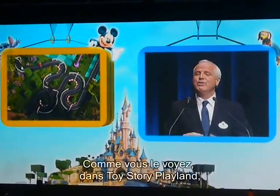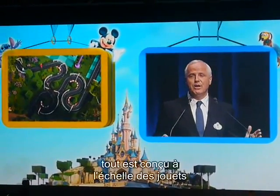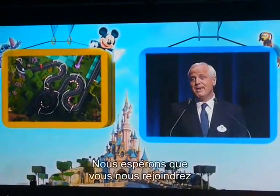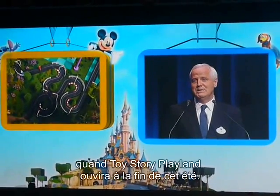As you've seen, everything in Toy Story Playland is designed as a toy, as the size of a toy. Everything is designed to immerse you into the fantasy of the toy world. And we hope you'll join us and have fun with the toys when Toy Story Playland opens later this summer.